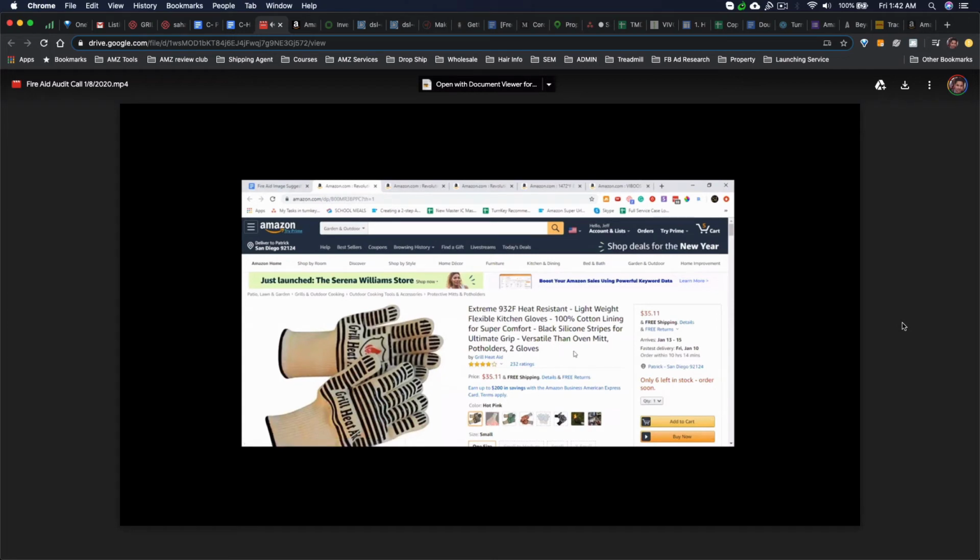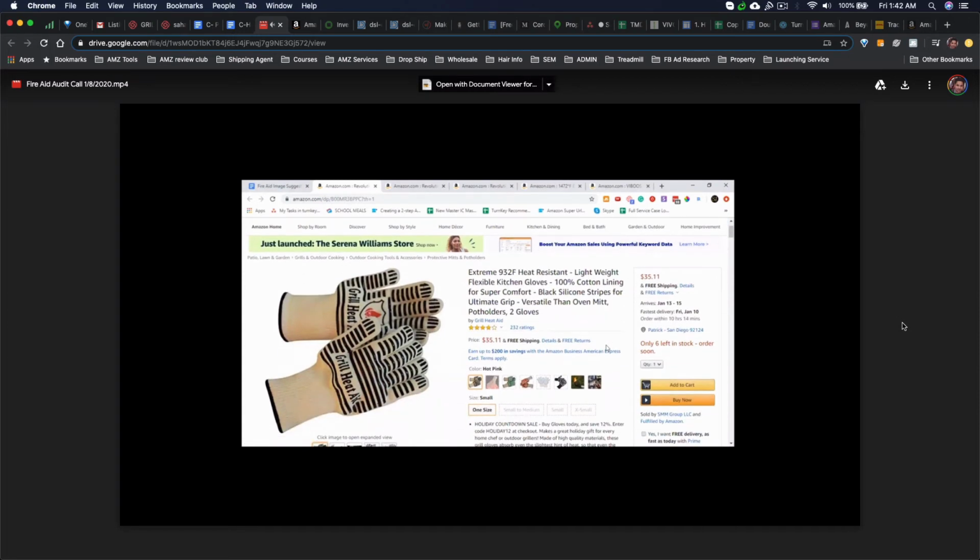What is the reasoning Amazon's giving you when they say you can't have control over it? Is it because you're not brand registered? Is there a brand registry issue? What is the reasoning they're giving you?